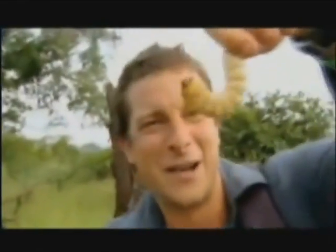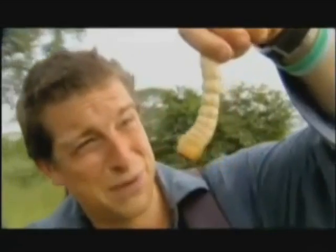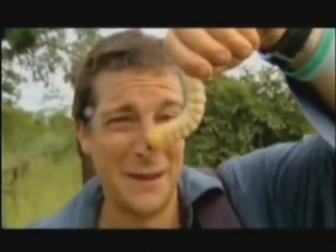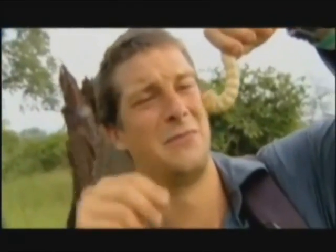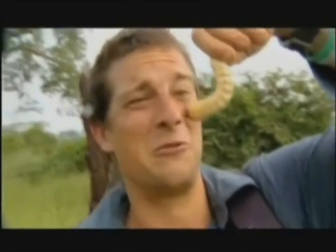Oh my goodness. This one has been living in there a very, very long time. I'm not going to eat. I'm not going to need to eat for a week after this one.